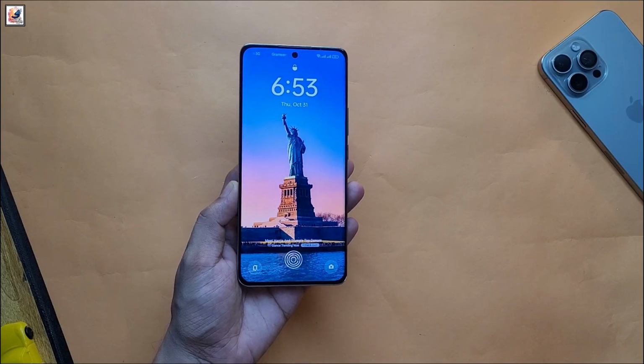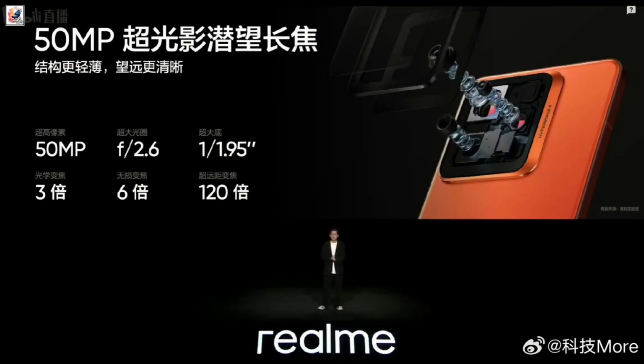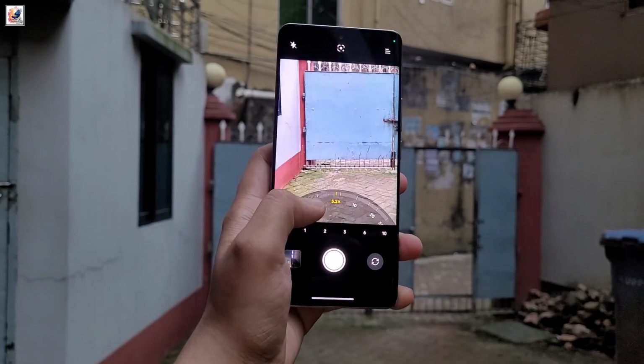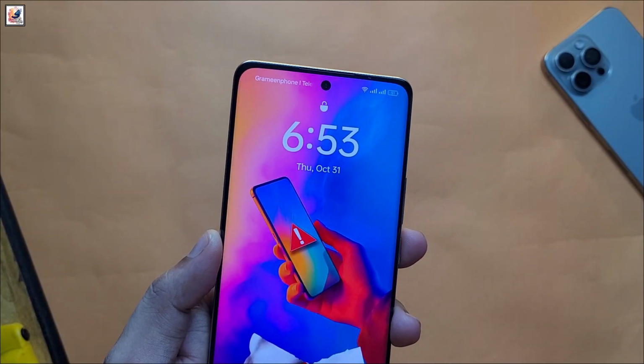The Realme GT 7 Pro has a 50-megapixel main camera with OIS and a Sony IMX906 sensor, an 8-megapixel ultra-wide lens, a 50-megapixel periscope telephoto camera with a Sony IMX882 sensor, and a 16-megapixel front camera.